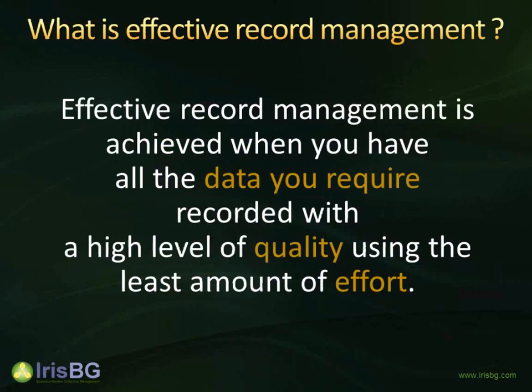We've mulled this over a bit, and I usually don't like slides like this with a long text that I read off, but I want to do this once. Here's a definition that we've come up with. Effective record management is achieved when you have all the data you require recorded with a high level of quality using the least amount of effort.